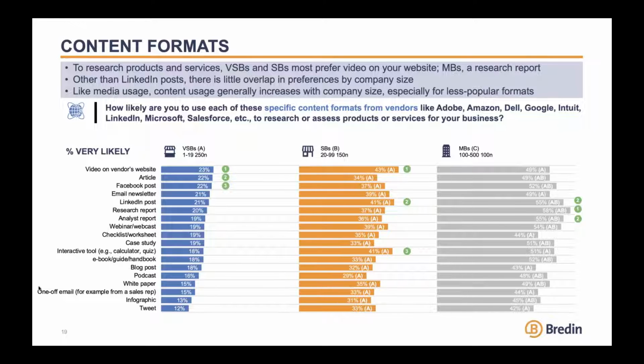Facebook is also really popular for very small businesses. And we saw that, of course, very small businesses really like to use Facebook to conduct research on offerings for their business. For small businesses, $20.99 in orange, a little bit different set. They also like video most, as do very small businesses, but they're second most likely to use LinkedIn as a way to conduct research. And third most likely, actually it's a tie with LinkedIn, to use interactive tools, meaning specifically a calculator or a quiz or some way to get customized information, ideally around the benefits that your solution provides to their particular business situation.